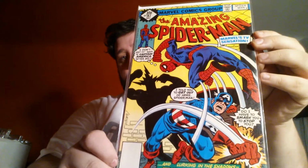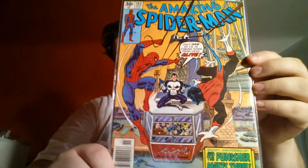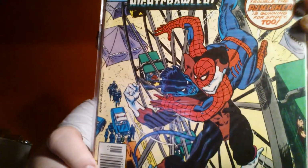Another one of my favorite covers that's not really a key issue, but it's number 187, featuring Captain America and Electro. Electro is another one of my favorite villains, like I said. And then Amazing Spider-Man #162, featuring Nightcrawler and the Punisher. And number 161, with Nightcrawler fighting on a Ferris wheel.